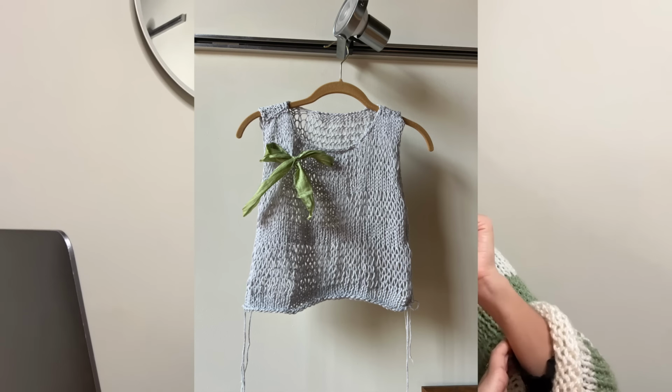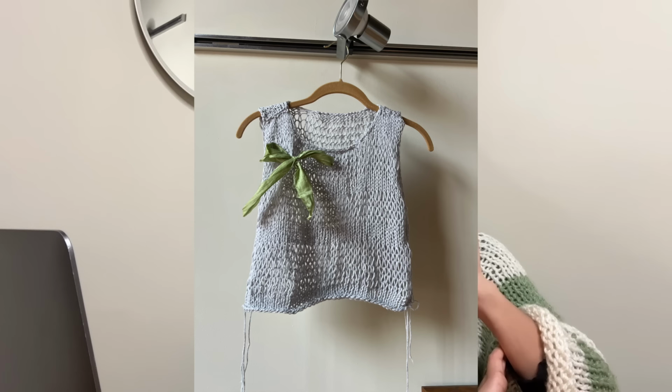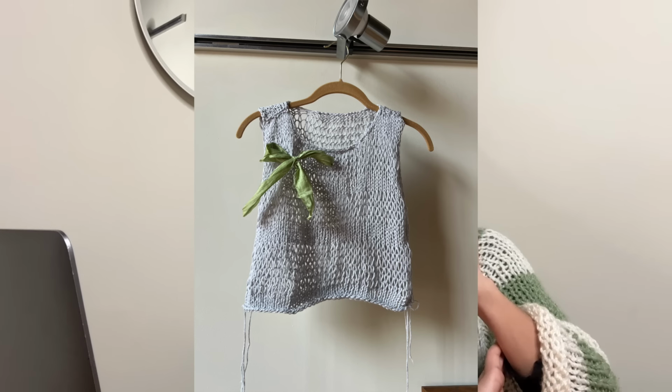Then I made this tank top, and this is kind of similar to a drop stitch, but I just alternated US 19 and US 15 needles, and that was the same yarn that I used for the shell stitch skirt.